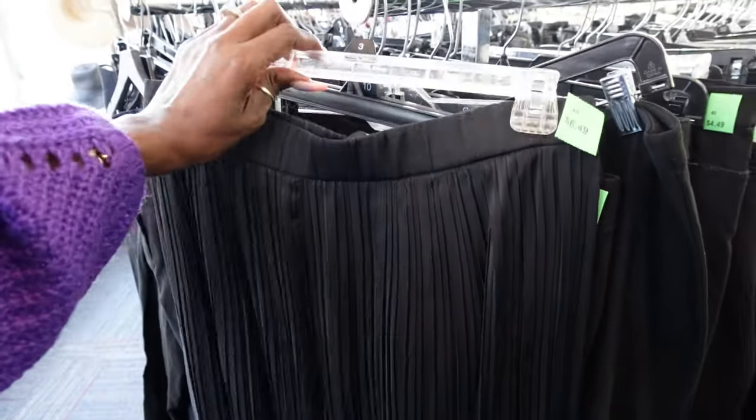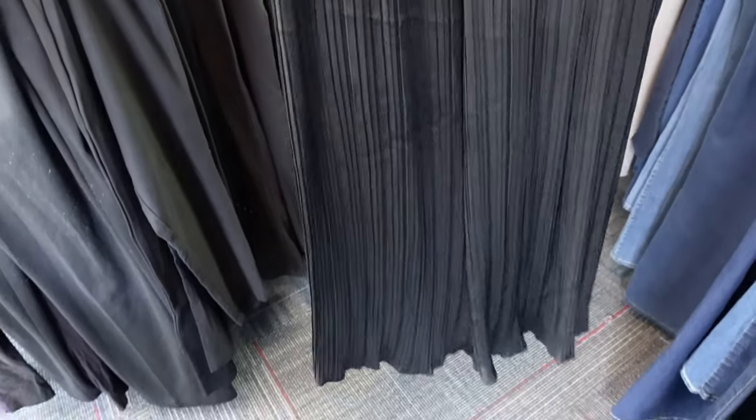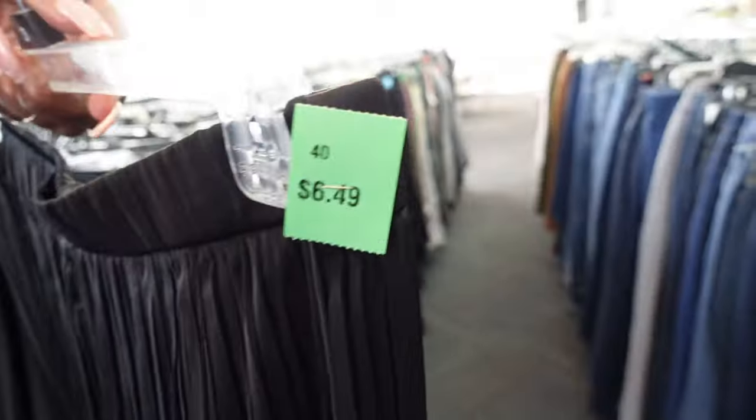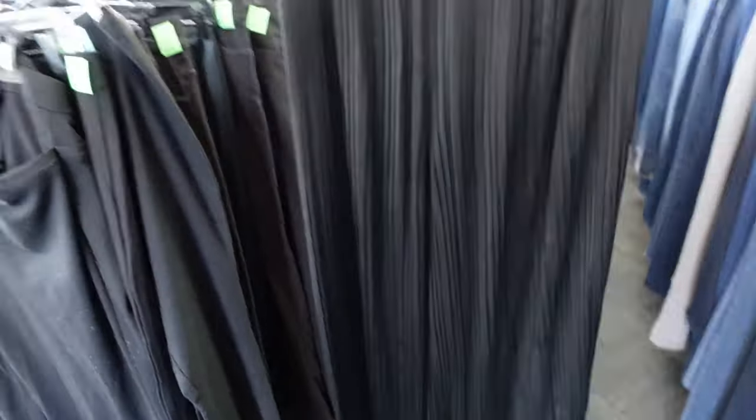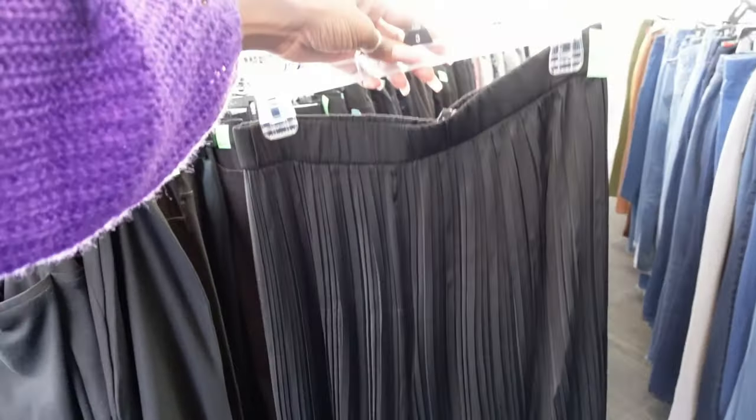All right guys, I saw these and they are by Zara. There are some pleated palazzo pants and I really, really like them. So I think I'm gonna get these. They're only $6.49. They're a size medium, so hopefully I can fit them, but really, really like these.